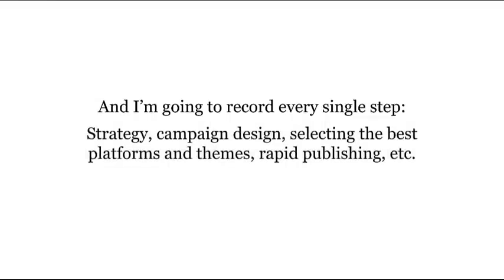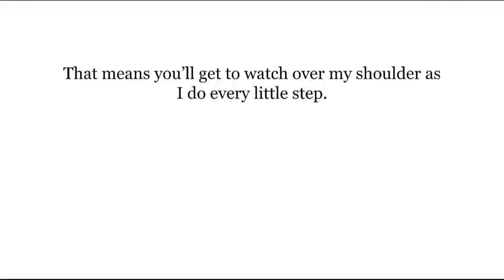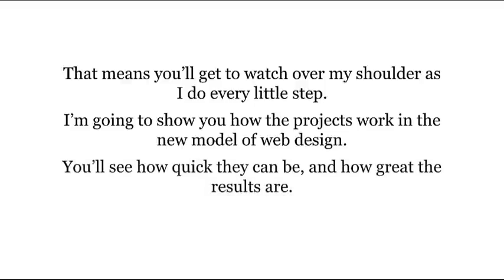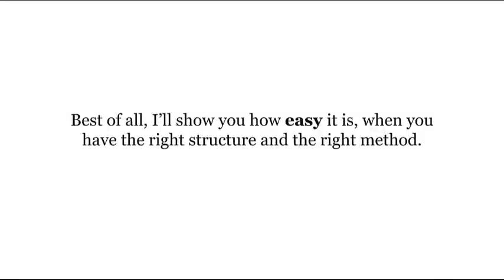You're going to see me work with clients on the strategy, on the campaign design, on selecting the best platforms and themes, on the rapid publishing, everything from nose to tail, complete projects. That means that you'll get to watch over my shoulder as I do every little step. So I'm going to show you how the projects work in the new model of web design. You're going to see how quick they can be and how great the results are. And best of all, I'm going to show you how easy it is when you've got the right structure and the right method.